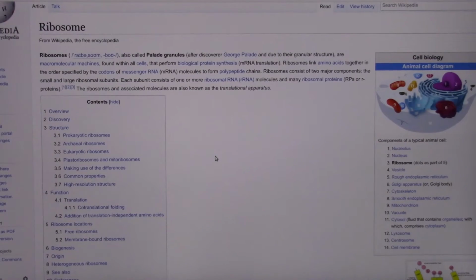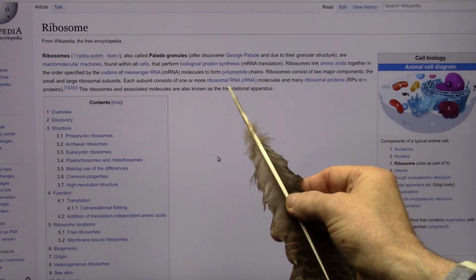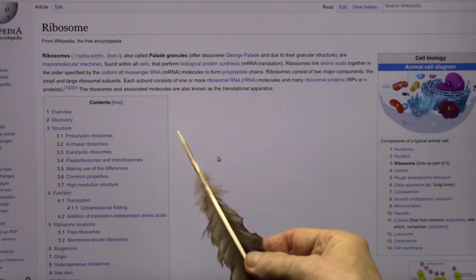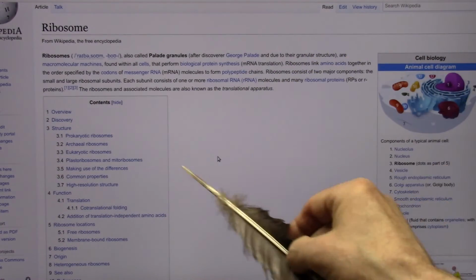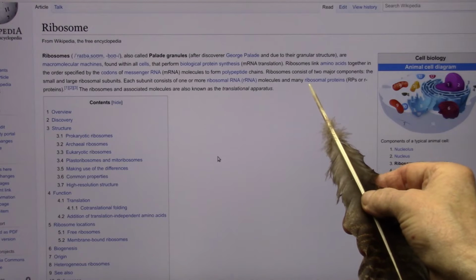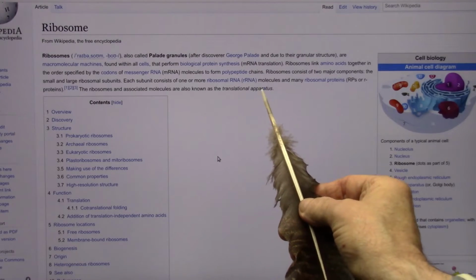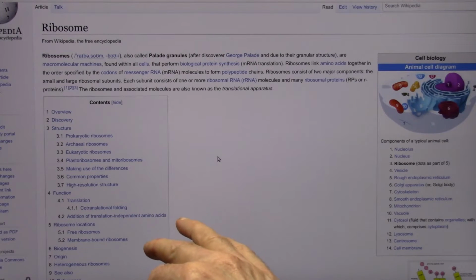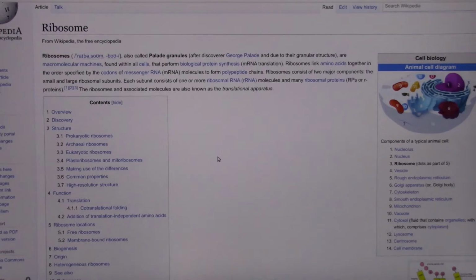Now, this does get complicated, but basically what it boils down to is a ribosome is created by messenger RNA. The messenger RNA comes down and it says, we got to create this particular strand of products in this particular sequence, and then it just happens. The ribosome molecules, many ribosome proteins are formed. The ribosome-associated molecules are also known as the translational apparatus. So they translate from the program, which is the mRNA, the messenger RNA, which is exactly how we develop immunities.